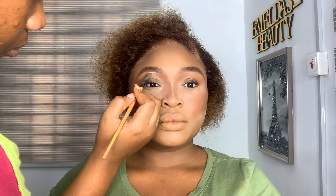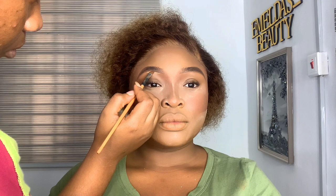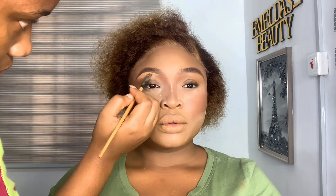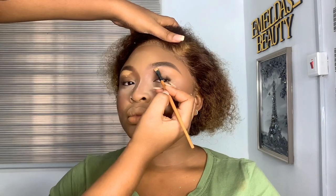and now we went in to conceal the brows still with our Zikel cosmetic palette, and we are concealing the brows. You see me gently lifting up the brows above her brow bone with my concealer. You see the difference between the two.